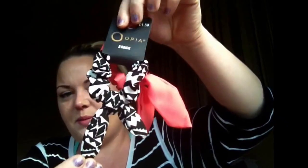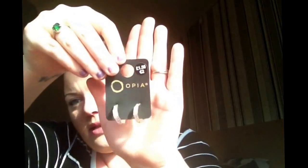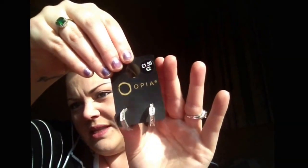And I also have some more bubbles. And these are black and white and coral again. £1.50. And got some earrings. These are like this. And these are £1.50, so I thought they'd be great for holiday. Sorry for the light.